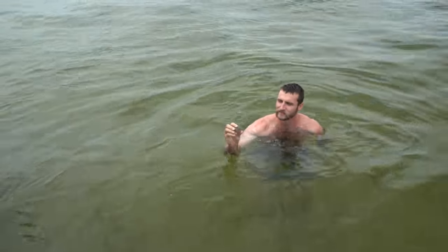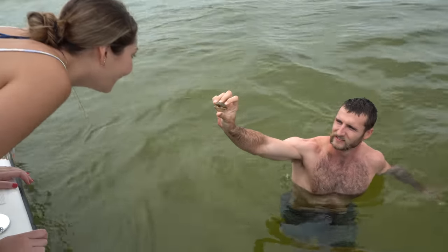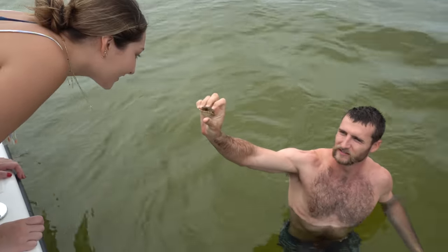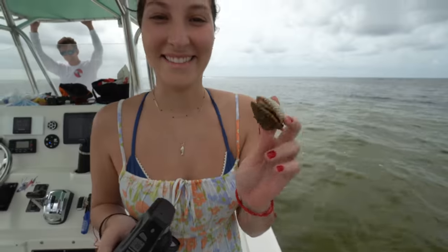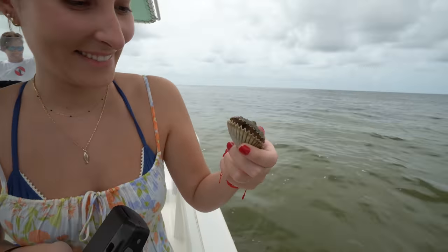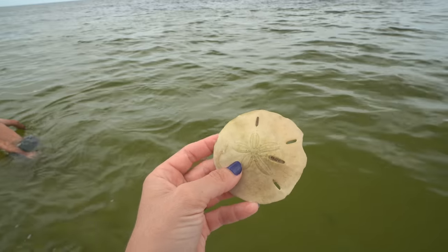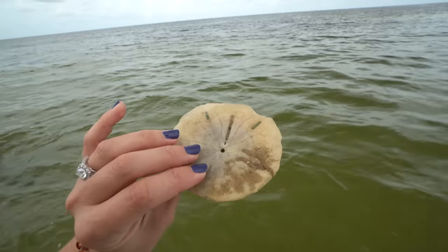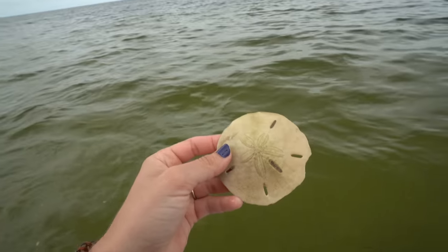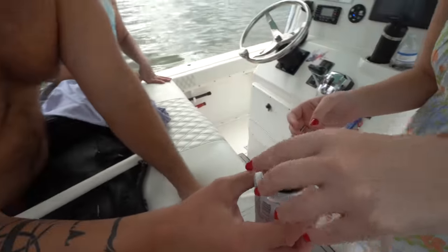No. Oh, Gabby, look at its eyes. Oh, it's a baby. Look at him go. That's a small one, isn't it? Yeah. Should we show people the can trick? Your first scallop. What do you think? He's cute. So this is a dead sand dollar. Live sand dollars are black, like gray. This is a dead sand dollar. He looks big. Here, put it on the can. Yeah, dude. He's perfect.